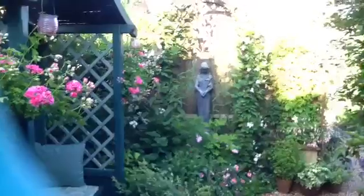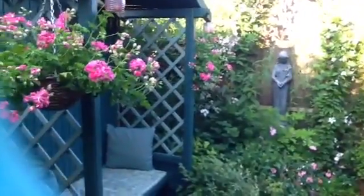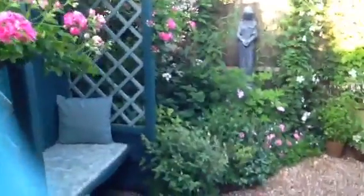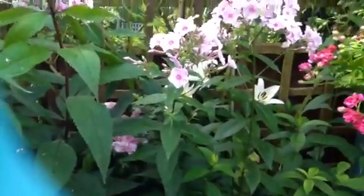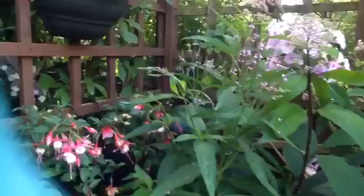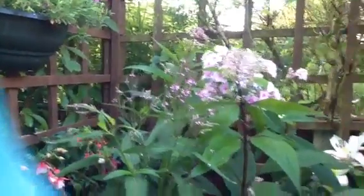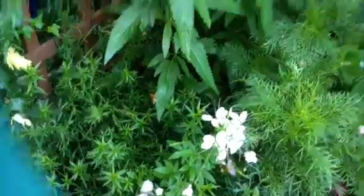And also the cobaea's grown right up to the top, so I might get some flowers off that. It's usually so late, cobaea. There's some lilies hiding behind there, which smell beautiful when you sit in the arbour. And this is another verbena, I can't remember the name of it. I bought that earlier in the year. Oh, there's a cleome, a little pathetic little cleome.